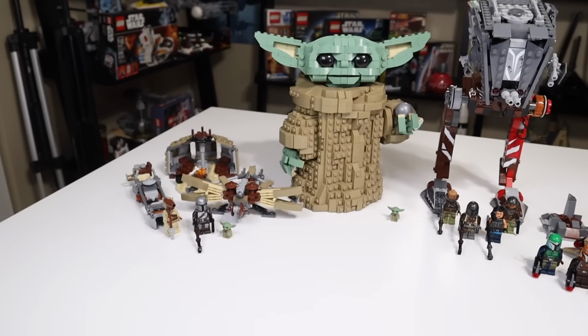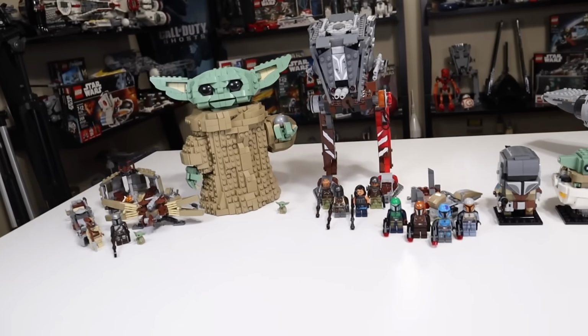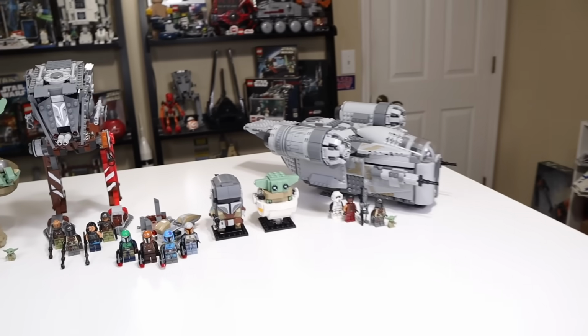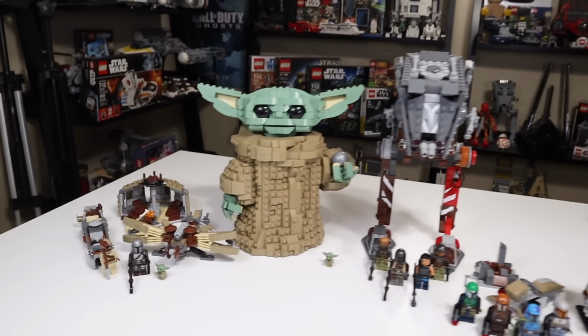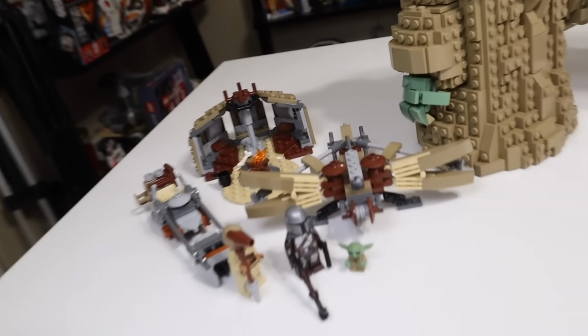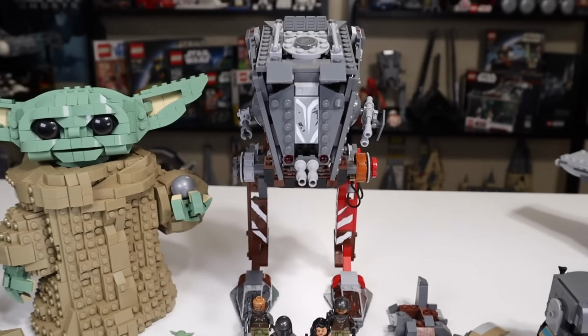Overall, that's kind of my pseudo ranking of the Mandalorian sets. Again, don't take it too seriously. I don't hate any of these sets. I like them all, but yeah, that's the current collection of Mando sets as of January 2021. Of course, this is going to change. There are probably going to be more sets coming out in summer of 2021, although there are no rumors or confirmations at this point in time.